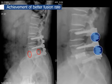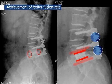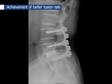In particular, compared to the traditional rigid system, Bioflex System can provide more micromotion or stimulus in the anterior part continuously. Therefore, according to the Wolff's Law, it can help the secondary bony union, and finally bridging bone can be formed after 1.5 or 2 years from the operation.